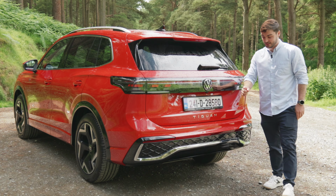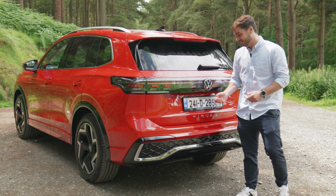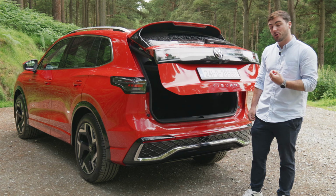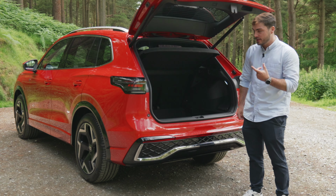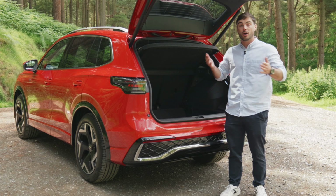Fun fact for you. The reason it's called a Tiguan is because it's a mix between a tiger and an iguana. Now in here, the boot, it opens up electronically, and actually the really interesting thing is it's bigger than its predecessor, and the big reason for that is because the car is actually longer.